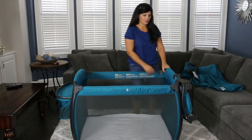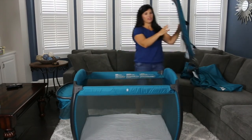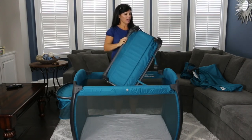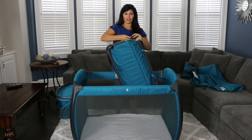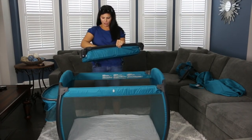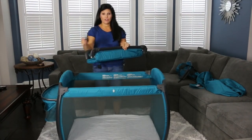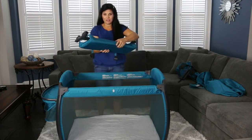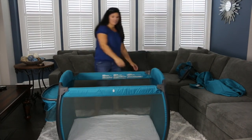Now, the first thing you have to do is remove your changing table. You do have to disassemble the changing table a little bit by just taking off the poles on the outside. Once you remove the changer and you take the bars off, my only complaint is taking these pieces off is very hard to do, and I just store them right inside, but this is going to fit in the travel bag. So let's set that aside for right now.